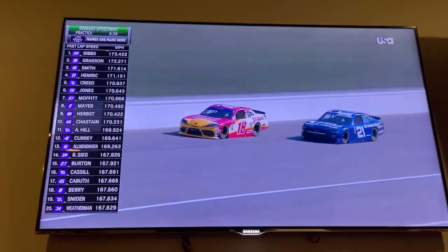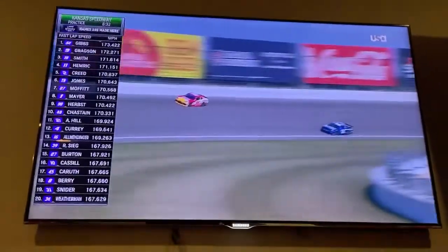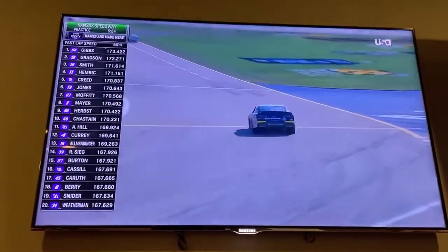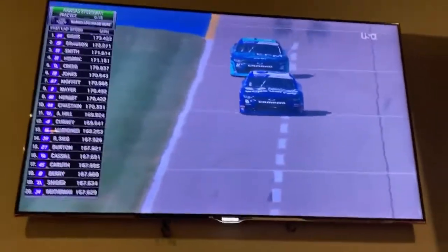Austin Hill, win already. Okay, so here he comes. Big run. There he goes. Side by side, and the 18 will take it. Nope, now the 21's back at the bottom. And how much better the 18 was. I wonder if Austin Hill is coming in this time.